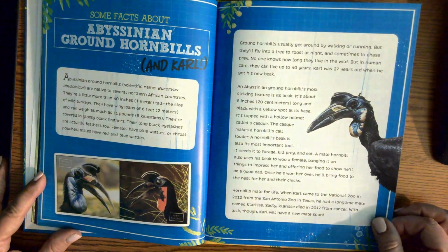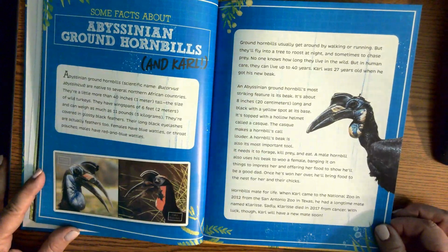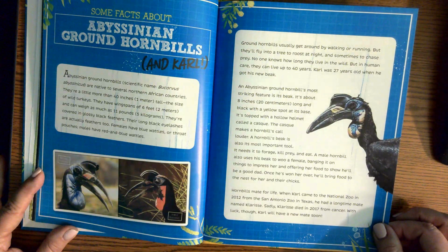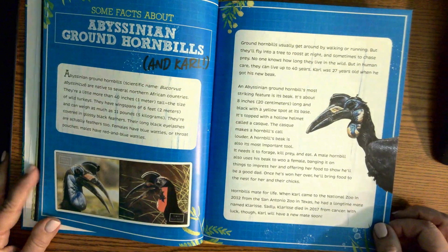Hornbills mate for life. When Karl came to the National Zoo in 2012 from the San Antonio Zoo in Texas, he had a longtime mate named Clarissa. Sadly, Clarissa died in 2017 from cancer. With luck, though, Karl will have a new mate soon.